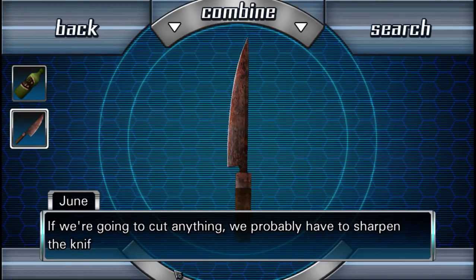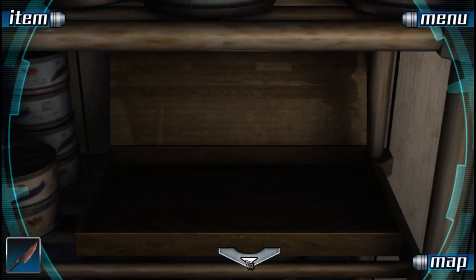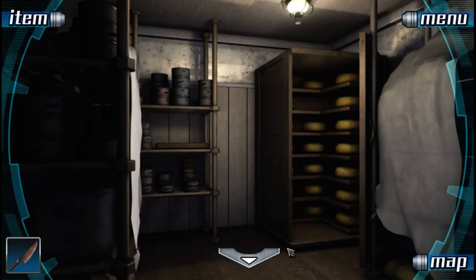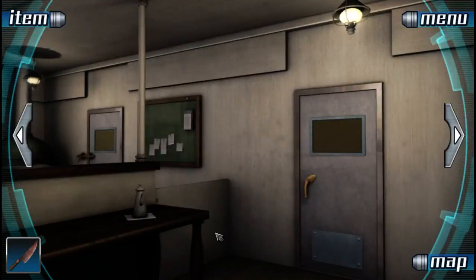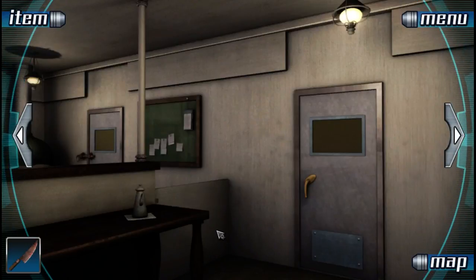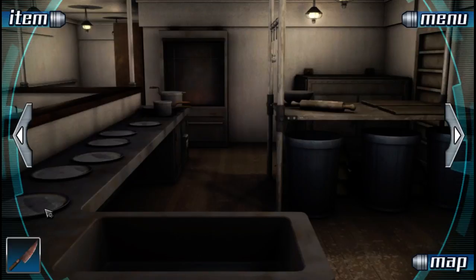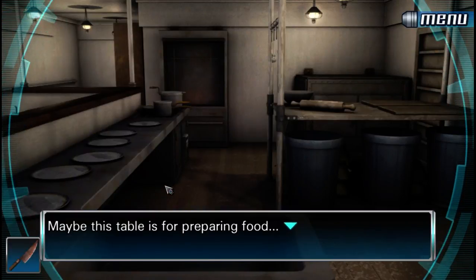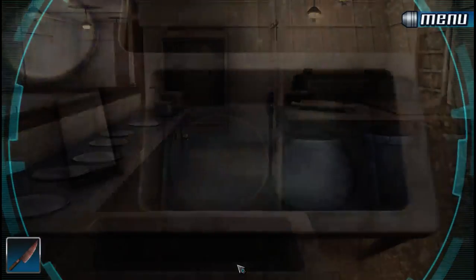Well, if we're gonna cut anything, we'll probably have to sharpen the knife. So we have to look for some kind of whetstone? Or whatever like that, a knife sharpener that you can hold in your hand as well. I remember seeing chefs use it on TV and my mom use it when she cooks. Let's see, maybe this table's for preparing food. There are plates everywhere.